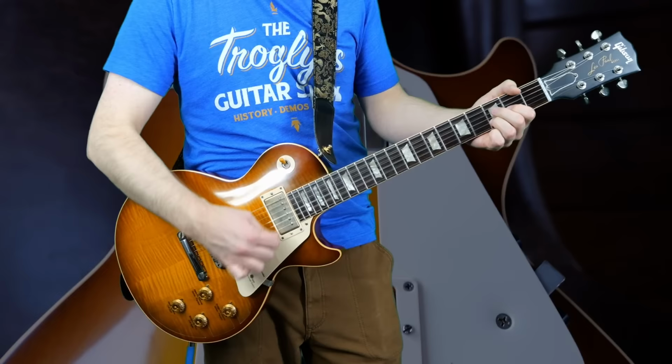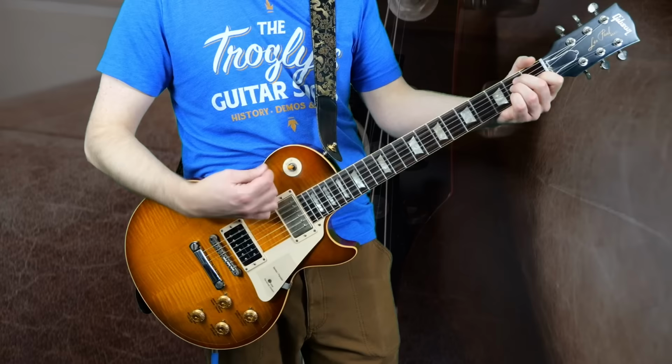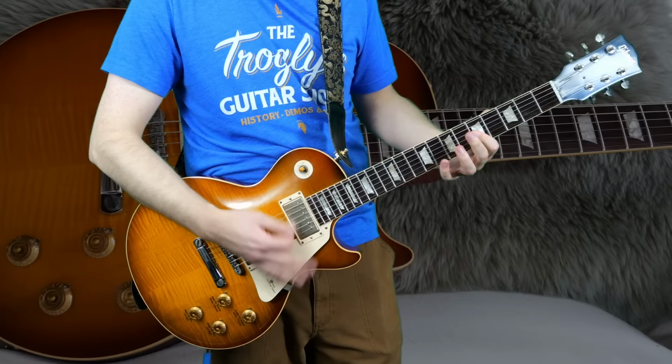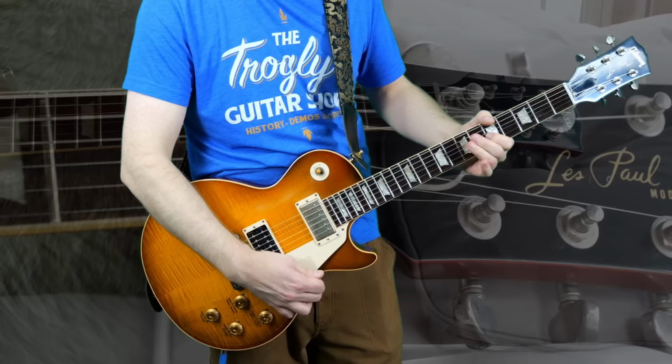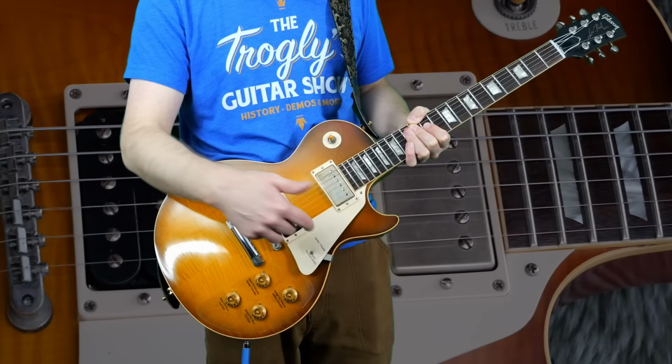But the middle position's where it kind of gets fun. You can also do that with the out of phase, too. I don't know how Jimmy does it. There's just so many combinations. Like, I'm not even sure what is the difference between this series parallel and that series parallel? Let's mess with that.